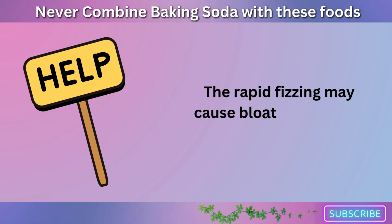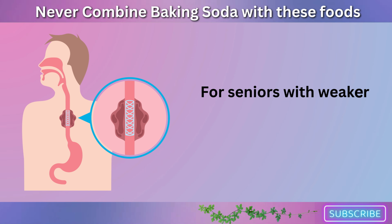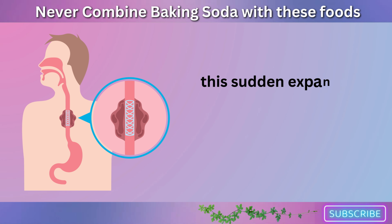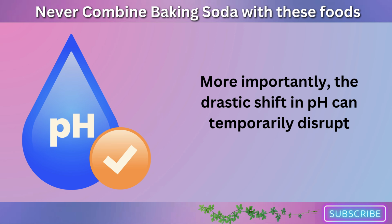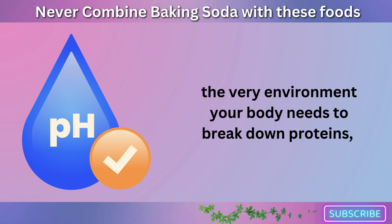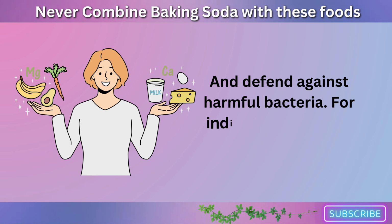The rapid fizzing may cause bloating, gas, and stomach distension. For seniors with weaker esophageal muscles or acid reflux, this sudden expansion of gas can trigger painful heartburn or regurgitation. More importantly, the drastic shift in pH can temporarily disrupt normal stomach acidity, the very environment your body needs to break down proteins, absorb minerals like calcium and magnesium, and defend against harmful bacteria.